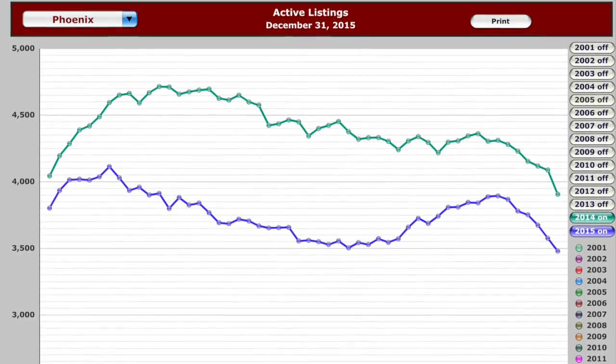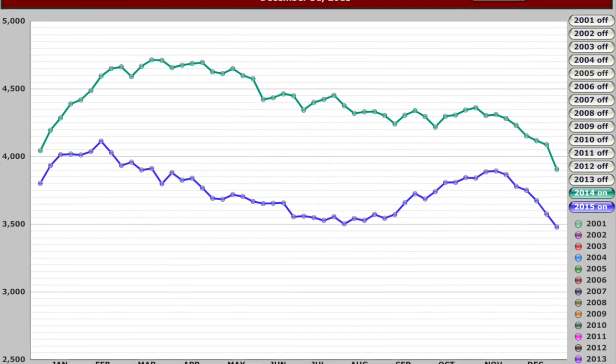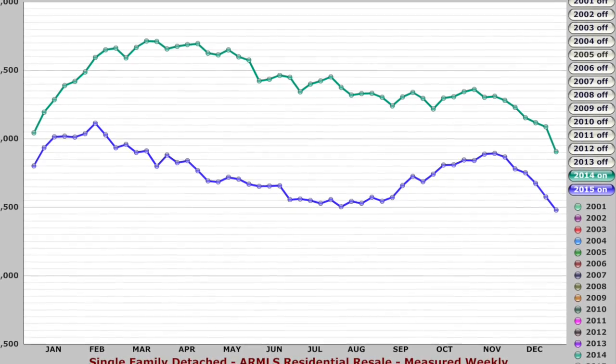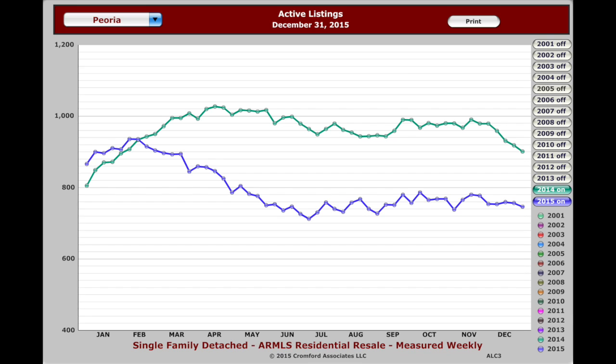Inventory as a whole also begins to decrease, which, as you know from our previous reports, only increases values as demand stays the same or may even increase because supply is now lower. Phoenix, Surprise, and Peoria all saw a decrease in inventory compared to 2014. One, because fewer people are listing their homes, but also because more of those homes are actually selling. You have more buyers now that have the capability to purchase, which again increases that buyer base, or demand.